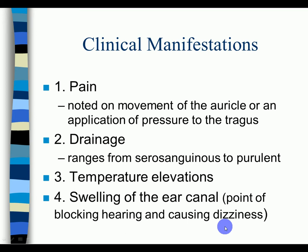Clinical manifestations. Well, pain is the biggie, especially noted on movement of the auricle or application of pressure on the tragus. Drainage can range from serosanguineous to purulent. They're going to have elevations in their temperature, and swelling of the ear canal. Sometimes it even is to the point that it blocks hearing and actually causes dizziness and fainting. Now, if the drainage is a result of an infection caused by Pseudomonas organism, then the drainage will be green and have a musty odor.